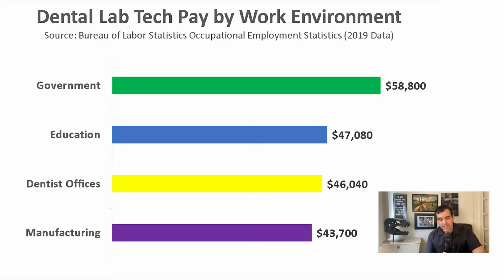Meanwhile, the lowest paying industry/work environment for dental lab techs was manufacturing, where the average base salary is $43,700. So there is a $15,100 difference between the highest paying work environment, government, and the lowest paying work environment, manufacturing. So that covers the compensation of dental lab techs.